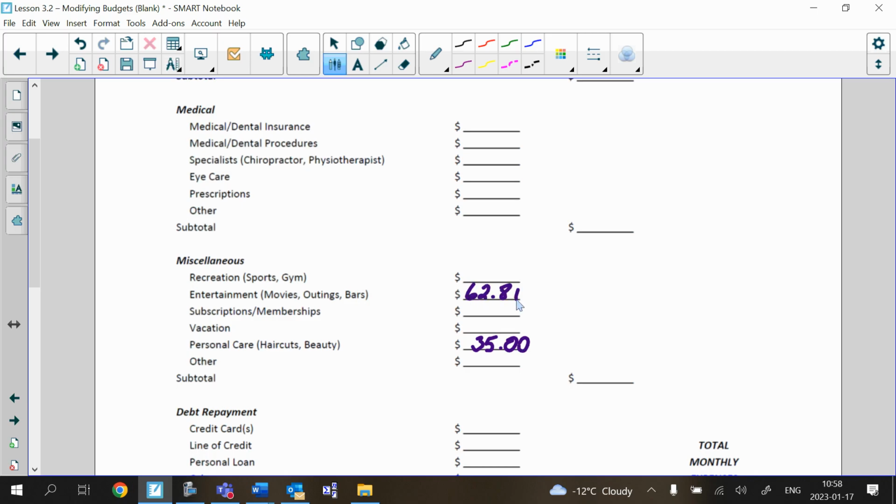And now we go to her annual costs, and we got to convert them to monthly expenses. So vacation is $600 per year. That works out to 600 divided by 12, which is $50. So she has an expense of $50 per month for her vacation. And subscription, $19 per year divided by 12 will give her not very much, $1.58 a month. And that's everything.